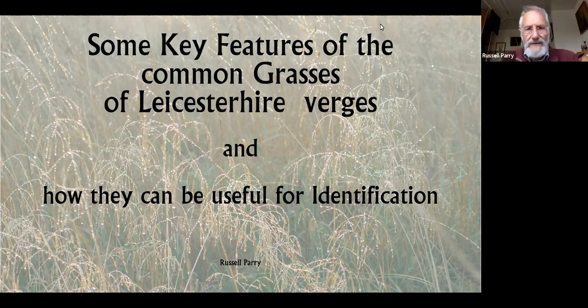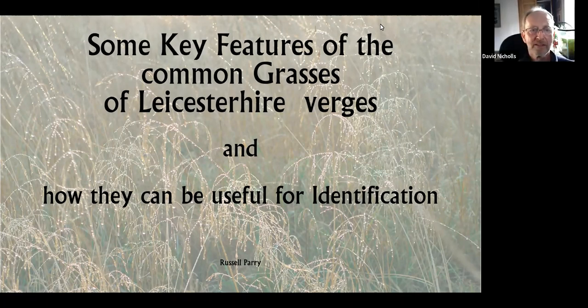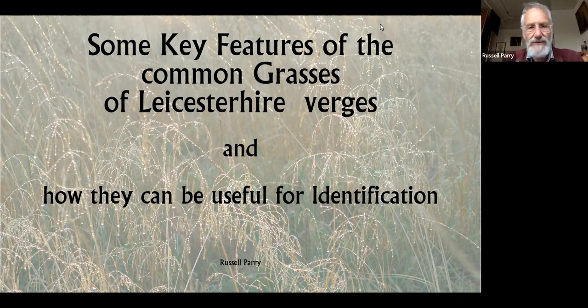So here we go. Grasses, probably the most beautiful plant you will ever see. Now this presentation is not definitive, but it's a guide to help you to understand how to look at grasses so that you can start to separate out the features that will help you with identification.